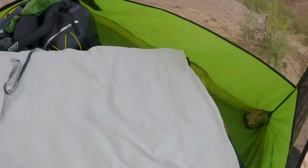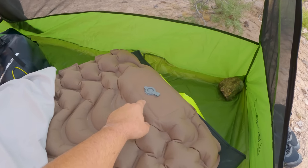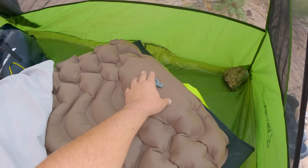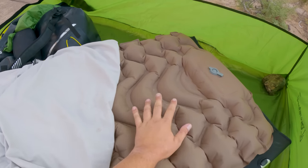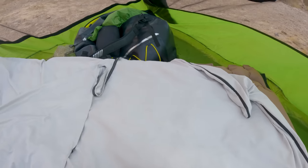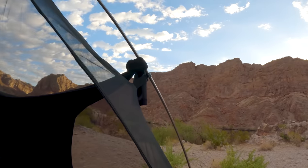Very, very comfortable. Obviously, I'm bougie, so I also have this sleeping pad as well that inflates very easily using this little foam hand or foot pump. So again, packs down very light, but definitely increases comfort.